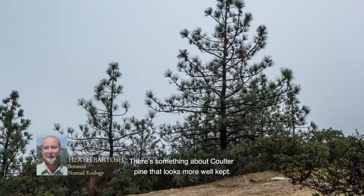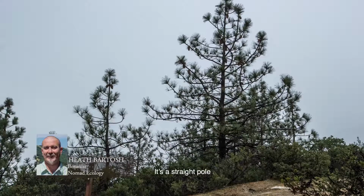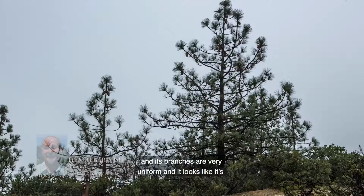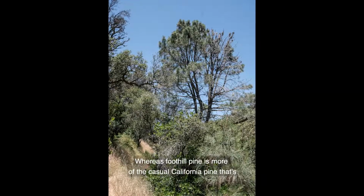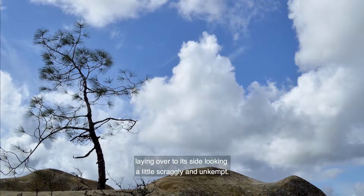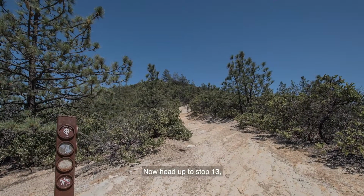There's something about coulter pine that looks more well kept. It's a straight pole and its branches are very uniform and it looks like it's standing at attention, very tidy, whereas foothill pine is more of the casual California pine that's laying over to its side, looking a little scraggly and unkempt.